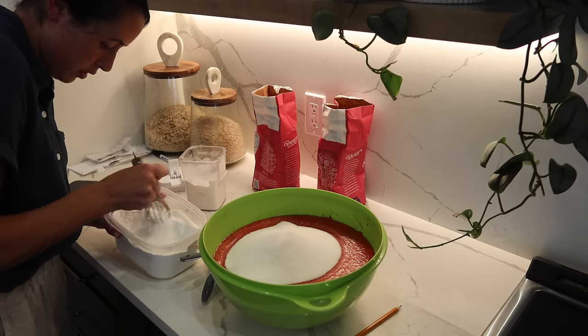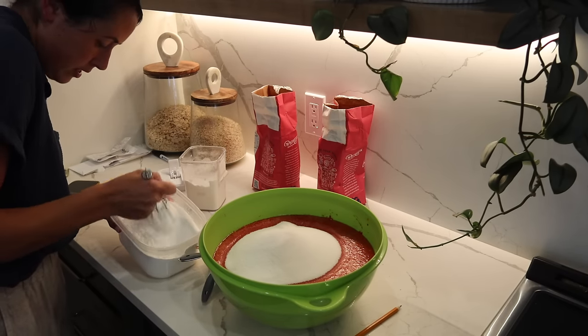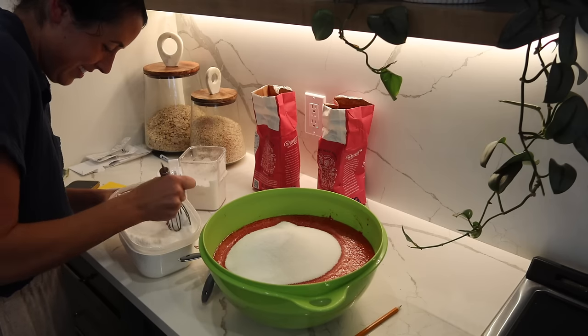I just hope I for sure got the right amount of sugar. All of a sudden I was like, was that 8 or 9?